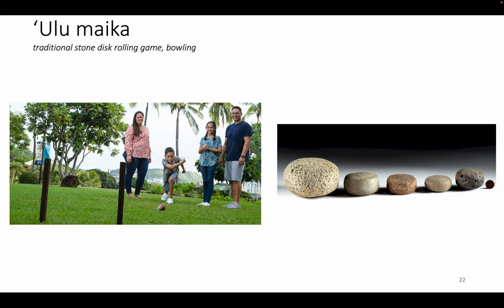Another game is Ulumaika or Olohu. Ulumaika is a traditional stone disc rolling game. It's also the name of modern bowling. What you do when you play this game is you roll a round stone, similar to one of the ones shown here in the image on the right, and you roll them between two stakes and you try not to hit the stake.